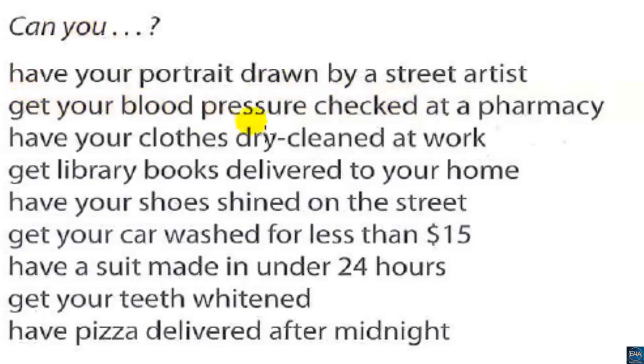Can you get your blood pressure checked at a pharmacy? Sure. You can have it checked at any pharmacy for free. Can you have your clothes dry cleaned at work? Can you get library books delivered to your home? So this is, of course, a good service, but we don't have it in Egypt.